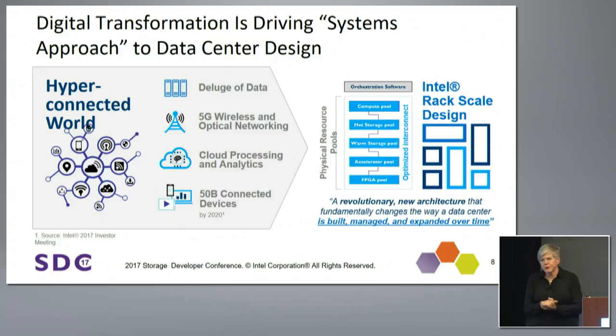So all of that is going to contribute to all the connected devices. We do have a software infrastructure that we started, I'd say, about 3-4 years ago. We've worked closely with SNIA on called Intel Rack Scale Design. And we look at it as there's an orchestration software, and then we slice it up and look at compute pools, storage pools, hot, warm, cold, accelerator pools, and then FPGAs for other than accelerator. And we need to start to think about a revolutionary sort of way to look at all of these different architectures to try to make sense of the world and try to aggregate and know how to help along with particularly storage to get the best economics and the best performance out. Does that make sense? Okay.